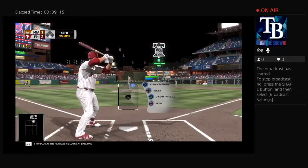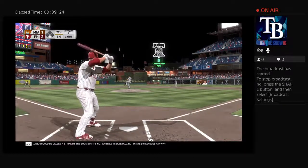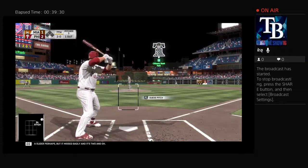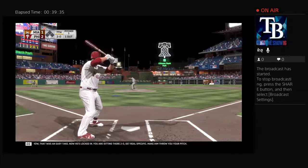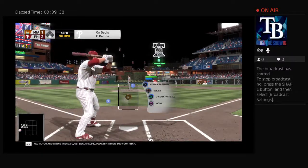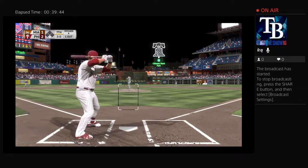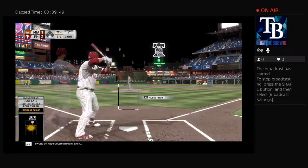Cameron Rupp is at the plate as he looks at ball 1. That's that controversial pitch right there. It's in the zone, should be called a strike by the book, but it's not a strike in baseball, not in the big leagues anyway. Looked like a slider perhaps, but it missed badly, and it's 2-0. Well, that pitch wasn't even close, and that was an easy take. Now he's locked in. You're sitting there 2-0. Get real specific. Make him throw you your pitch. Too tight with that one. 3-0. He's set. Here's the 3-0. And that's swung on and fouled straight back. 2 runs, 4 hits, and no errors on the ledger for the Phillies to this point.